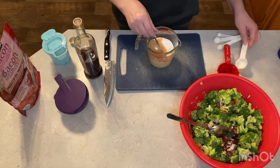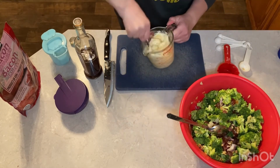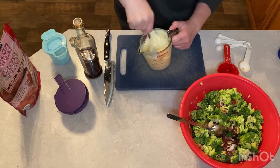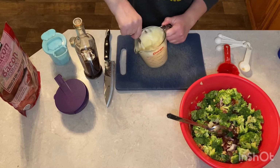Mix those ingredients together, and I'm going to pour that over the salad.